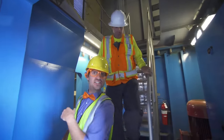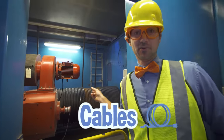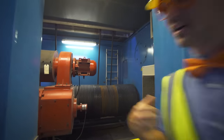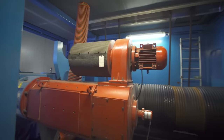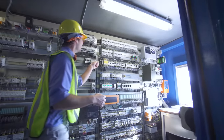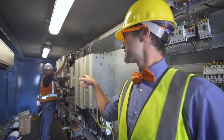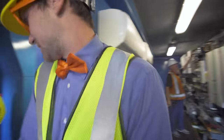Whoa, and come check this out. Whoa, look at those big cables. This is the hoist room. Whoa, they're so big, look. Ooh, and this room is the electrical room. Whoa, look at all these. Whoa. Hey, look, there's another worker. Looks like he's just working. Hey! Cool. All right, let's get out of this place.